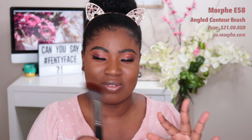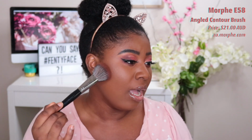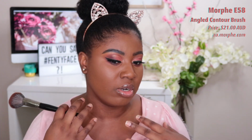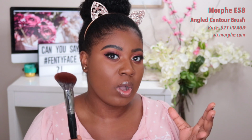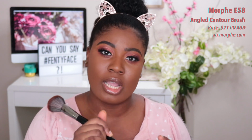The first one is the Morphe E58. I know people are kind of over Morphe, but honestly, this tapered, really dense brush is really good for a bronze that is very targeted and packed on, but because it's so fluffy, you're still going to get very smooth lines and still quite diffused, but more targeted than diffused. So this is a good one. It retails for $21 AUD and it's available at au.morphe.com for my Australian viewers. In the US, it's just a standard Morphe, any Morphe counter, that kind of thing.